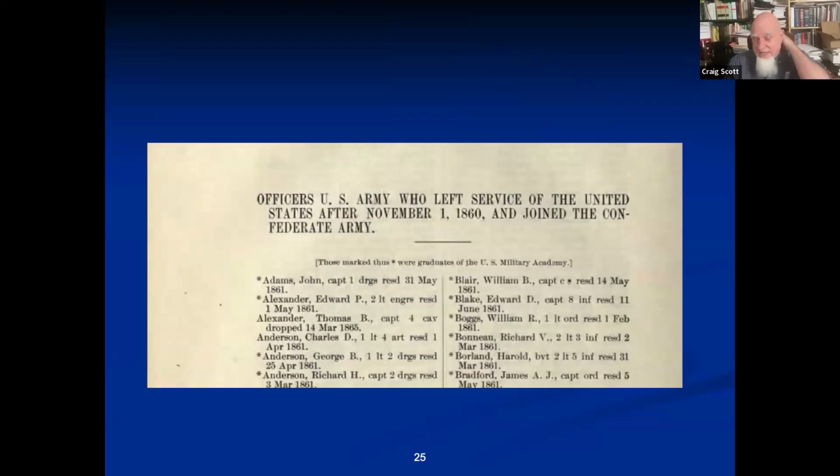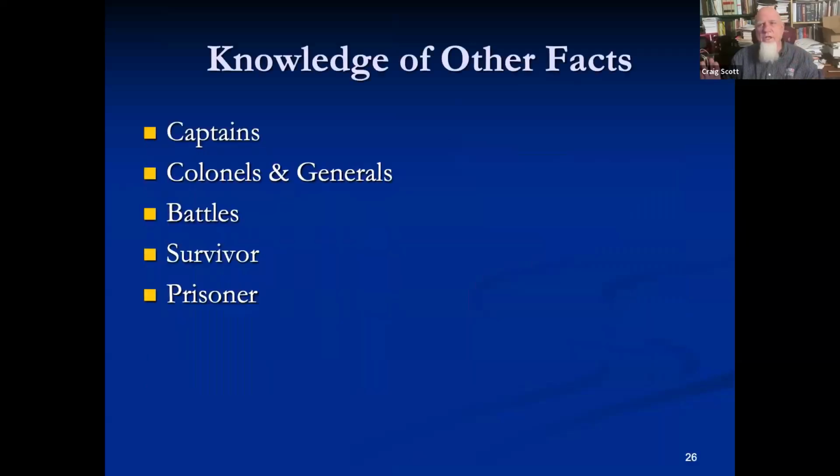You're also going to find in Heitman a list of those of the U.S. Army who left the service of the United States after 1 November 1860 and joined the Confederate Army. So this is the list of those officers that were in the Army that eventually would end up being in the Confederacy. You want to know information about captains, colonels, generals, those kind of things, because they may be writing about what they were doing, whereas your guy may not.